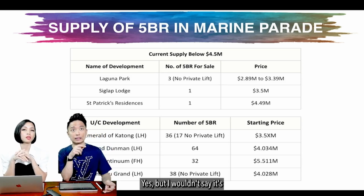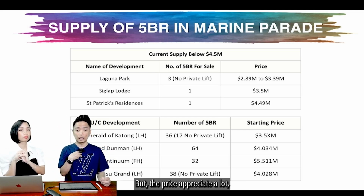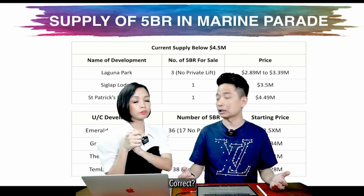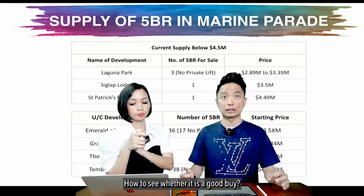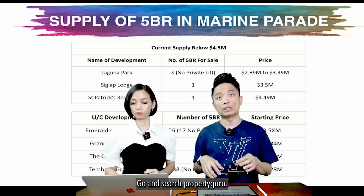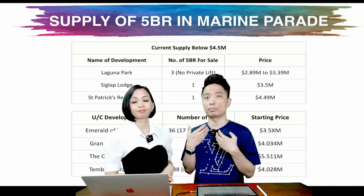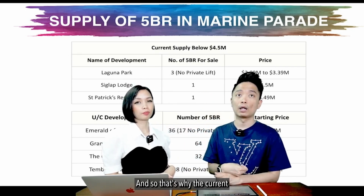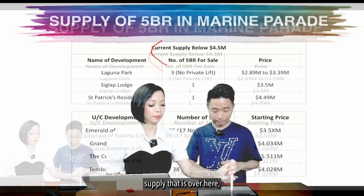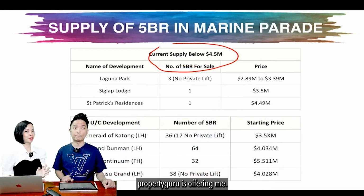But I wouldn't say it's very fast for you to sell, because now I'm selling one 5-bedroom, it takes very long. But the price appreciates a lot. Just that the buyer maybe doesn't come so fast. So how to see whether it's a good buy? Usually we will do what? How to see the supply? Go and search Property Guru. How many units are on sale? Very few units means that the project might be scarce. So that's why the current supply over here, below this 4.5, is what Property Guru is currently offering me.